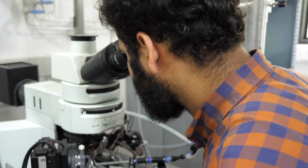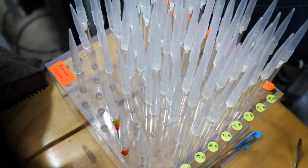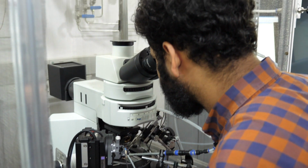So in each of these different tubes right here, he can pass air through it, and it's a way of presenting these smells one by one to the insect. That gives us an idea of how they actually detect these chemicals and how they smell them.